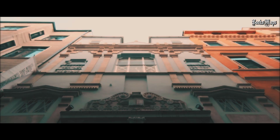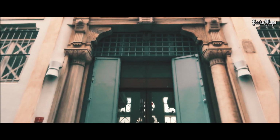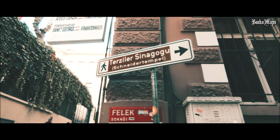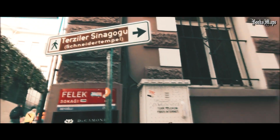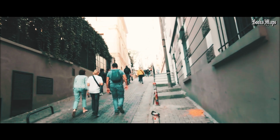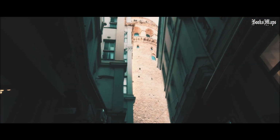This is the Schneiderman Synagogue, right near Galata Tower. If you're in the area, come here. Very nice inside. Right in this alley, near Galata Tower. So on my way to Galata Tower, in that area. Going home, bye. There's Galata Tower.